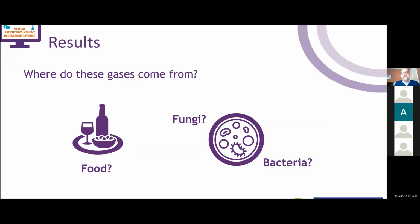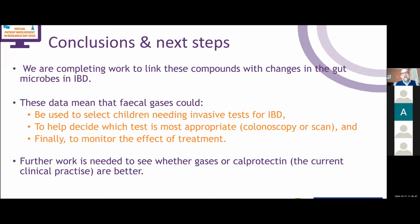And we can show that the metabolic pathways associated with fungi and bacteria are definitely different in the patients with inflammatory bowel disease. And this is enabling us to understand how those bugs contribute to what's going on. So we've completed that first work. We're drilling down now more onto the interaction between food and bugs and the compounds that we generate. And we think that from this data, we can say in future that a test based upon fecal gas analysis could be used to select children to go forward for more invasive testing.